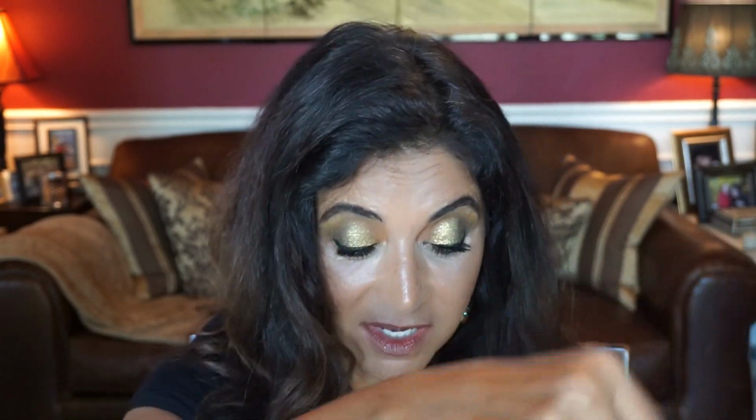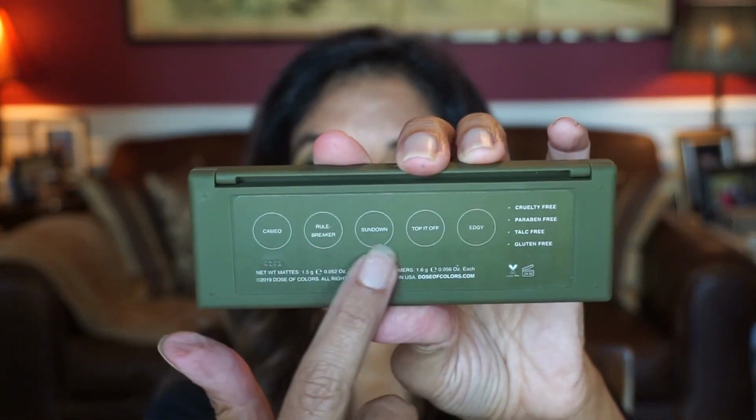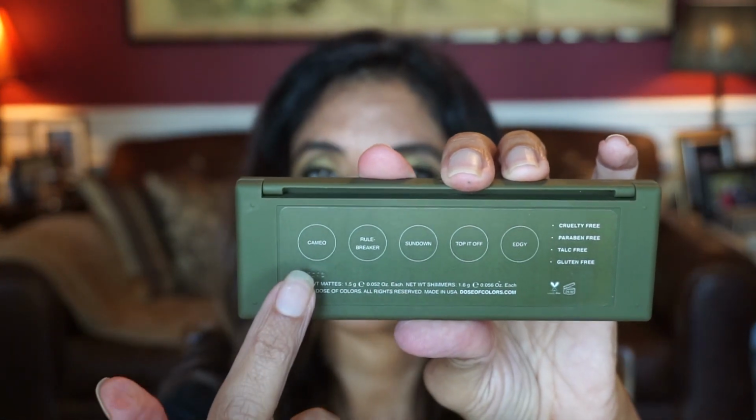Let me go ahead and swatch these for you. Let's start with Cutting Edge. Okay, as I was swatching these on my arm, I messed up with the names because on the back, first of all, I didn't know that they had shade names, but when I looked on the back, it's arranged like this, so I don't know if the shade name is behind the shade or if it's going from left to right. I was reading it from left to right. So whatever shade name it was here, I was going with this one, but it's not. It's behind the shade. So let's try this again.